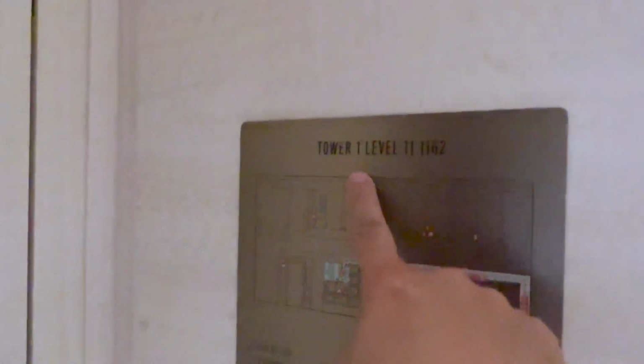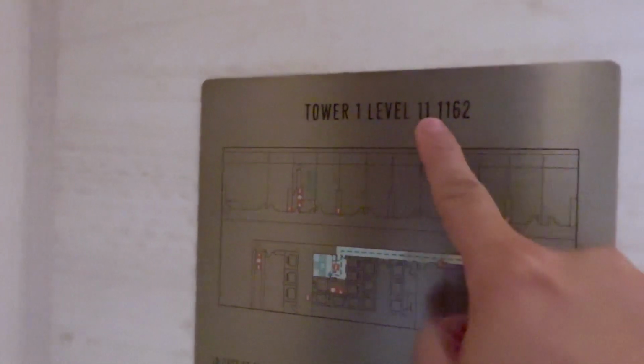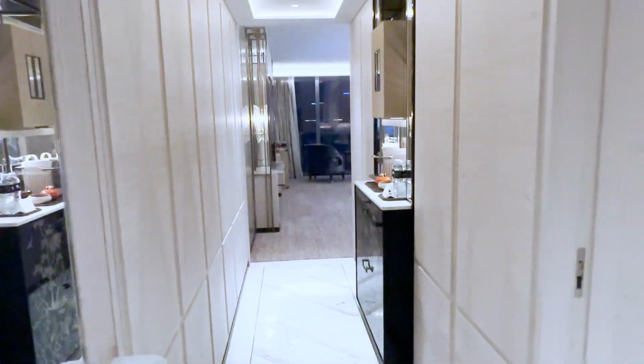Okay, I'm checking in quite late. I must say, this is one of the most luxurious hotel rooms. Let me show you. Okay, we are at 1162. So unlike other hotels, there's a tower 1 and 2, I suppose, and then level 11, and then the room is 62. And this is the room.